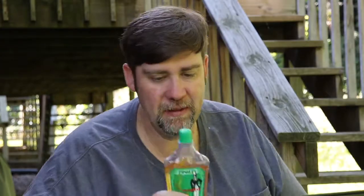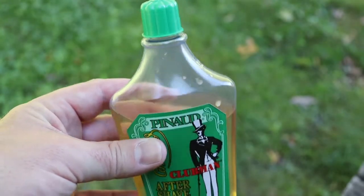And then to finish it all off, since I'm currently out of Old Spice. I usually have some, but I'm currently out. So I just thought I'd use Clubman. That's about the closest to Old Spice that I've got. That'll be nice to put on. Not too much of a burn, so that means the razor and blade did pretty good. Do one more splash of this. Sorry if I'm bumping the mic there. Okay, I think that's good.